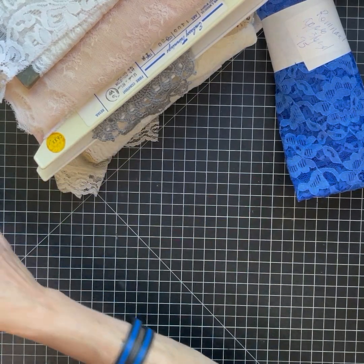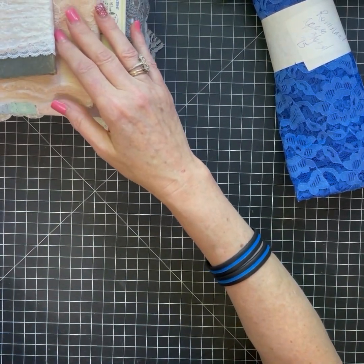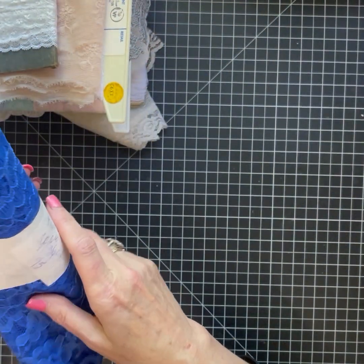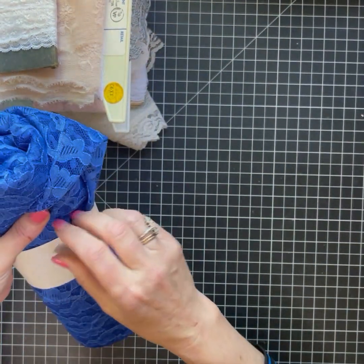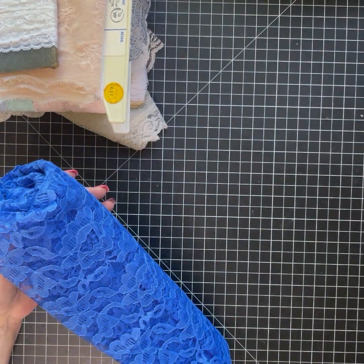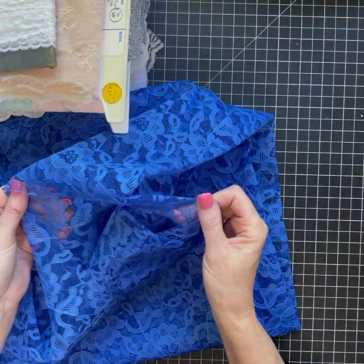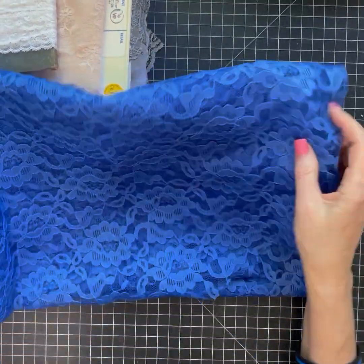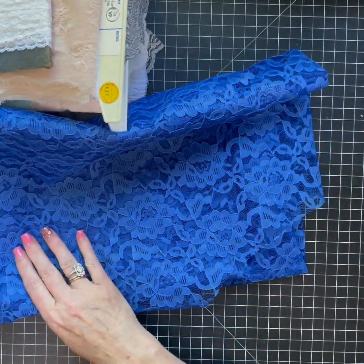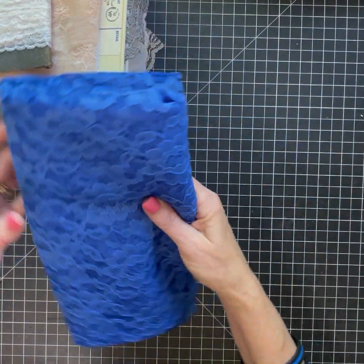Then the most exciting part was she brought out, she's like, oh, I have a box of lace I didn't bring out. Oh, did that ever get me excited? So look at this. I paid 95 cents. I haven't even opened it yet. 95 cents for this beautiful, pretty blue lace. I think it's a newer lace. You can usually tell it's not that soft, but it's pretty. We can always use blue.